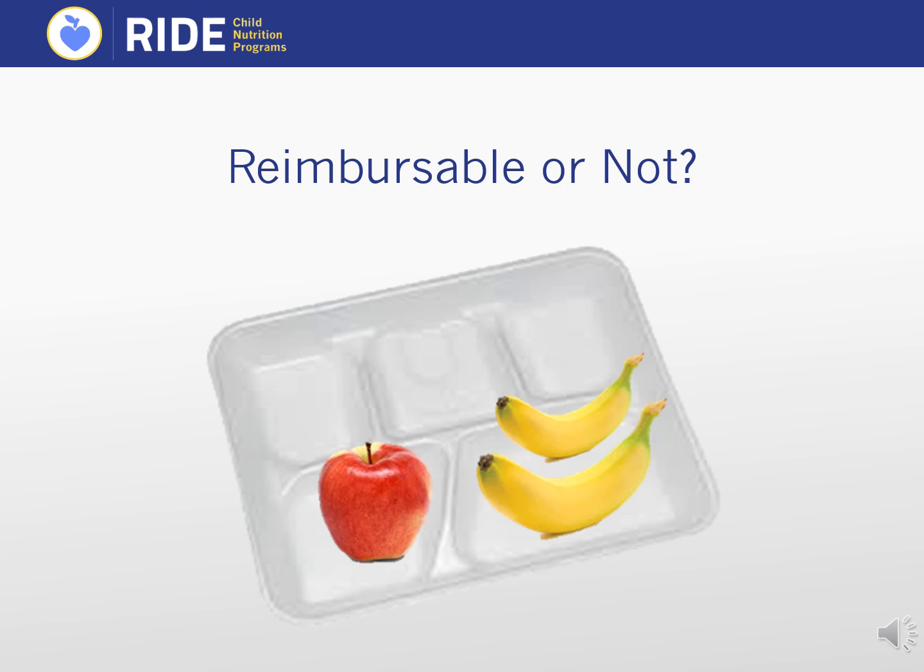Now, if the school were doing straight service, this would definitely not be a reimbursable meal because, as we discussed previously, with straight service, you are pre-plating the meal and you must include all of the components outlined in the meal pattern: milk, fruit, and grains.